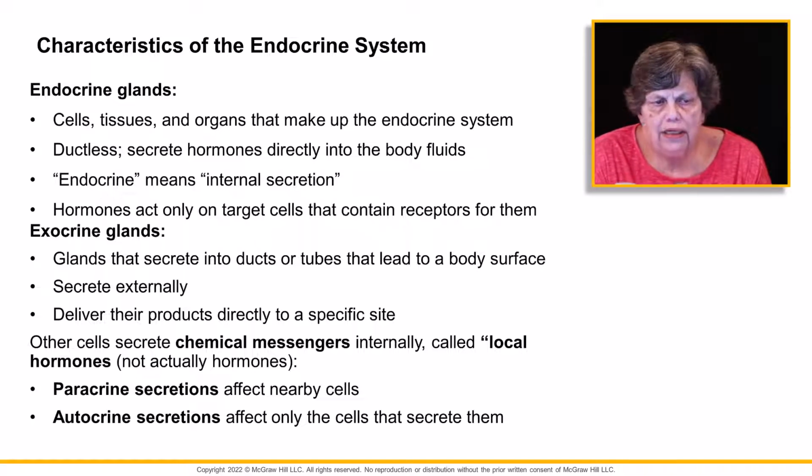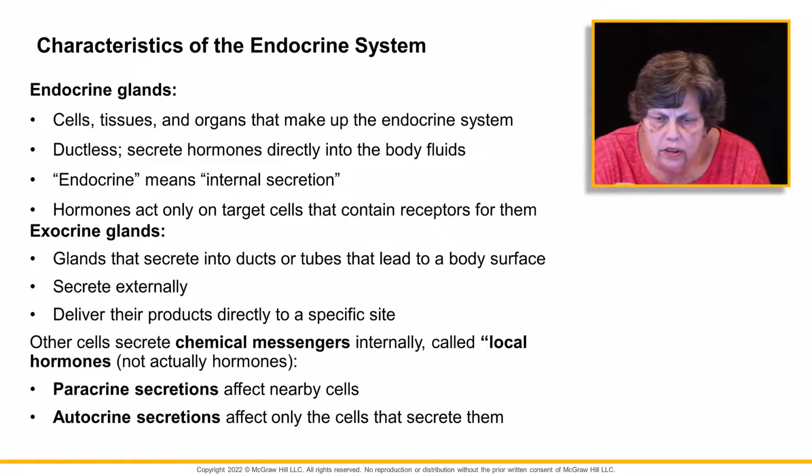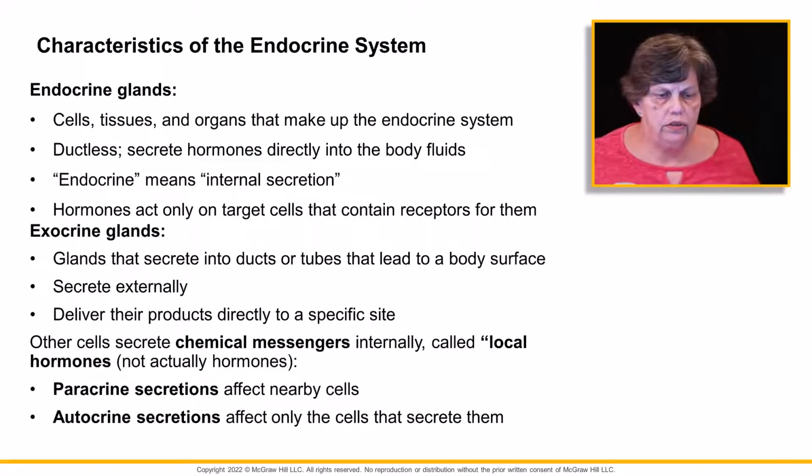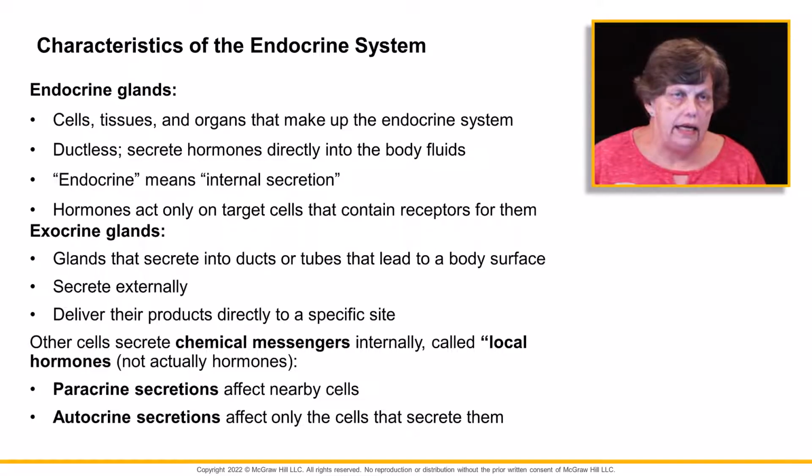But what we refer to as an endocrine gland is a cell or a tissue or an organ that make up that system. They are ductless, okay? They secrete the hormones directly into body fluids, primarily the bloodstream. And the unique thing about the endocrine glands is they have target cells that have receptors for those hormones, and only those receptors work. If you don't have the receptor for the hormone, it does nada, nothing, okay? Versus exocrine glands, where exocrine glands secrete into ducts or tubes, and they will deliver their products to that site, and that'll be the end of it. Endocrine, totally different. Specific receptors, specific target cells, and a function.